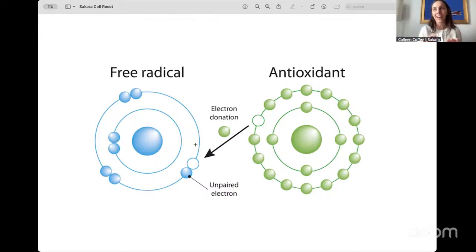I think of a free radical like a toddler knocking around and knocking things over until everything is a complete mess, until it gets an antioxidant snack. Exactly. The antioxidant is the snack that will calm the toddler down, so that it doesn't create a lot of damage. And so really what our cell reset, that fulvic acid that we have in our cell reset, is doing is providing the antioxidants that your body needs to neutralize those free radicals.